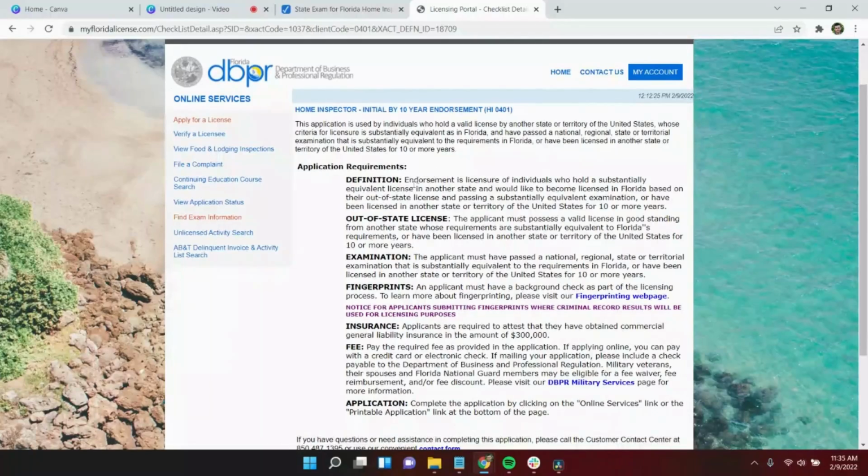The applicant must have passed a national, regional, state, or territorial examination that is substantially equivalent to the requirements in Florida. If you have a license in another state but it expired, you can still get your licensure endorsement as long as it expired less than 2 years ago and you had that license for 10 years. Last thing is that if you plan to create your own business, you do not need to get a license specifically for your business. Just yourself as the inspector needs to have that.